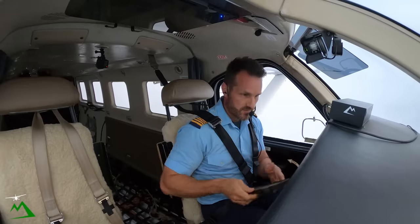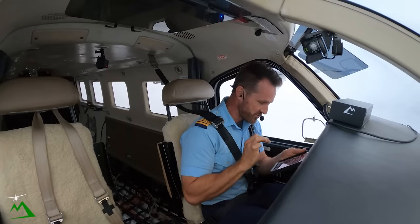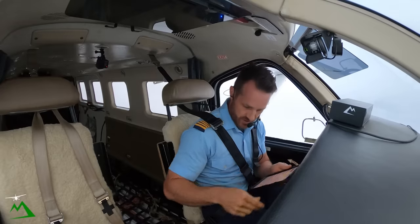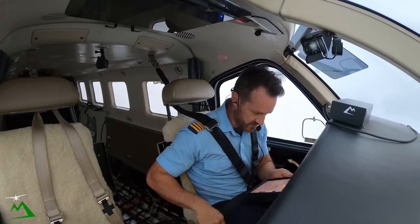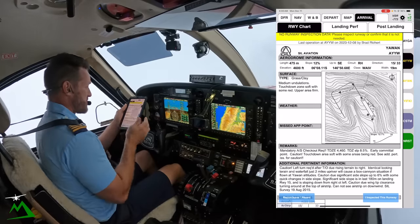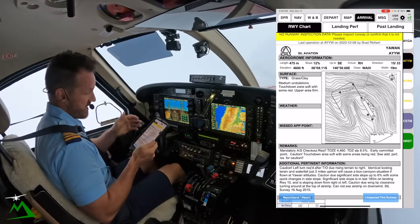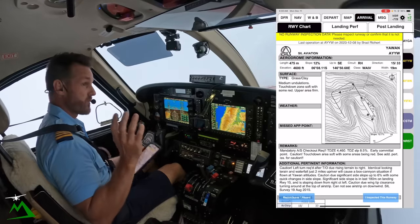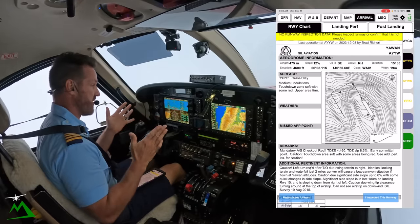Okay, well, this is a great time to go over the airstrip chart with you guys. Arrival. Oh shoot, this one didn't get the updated charts with it. No, it's all right. The slope is 12%, but touchdown is actually 8%. Oh, 8.5%. This is a really tight and short final.